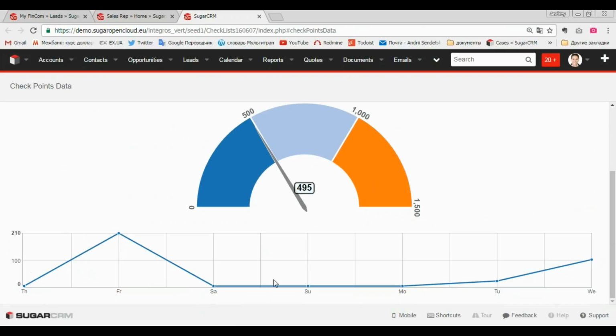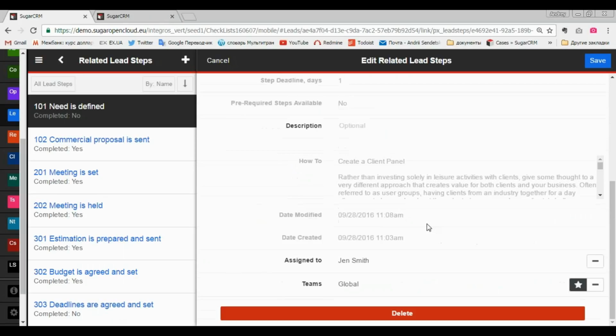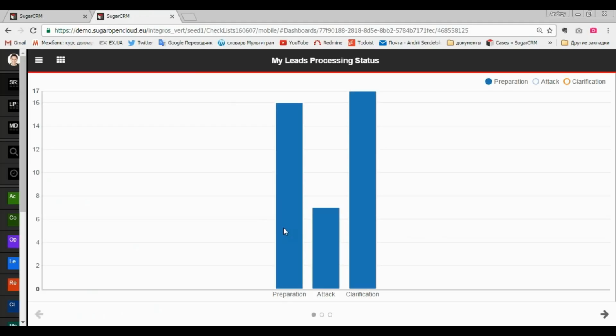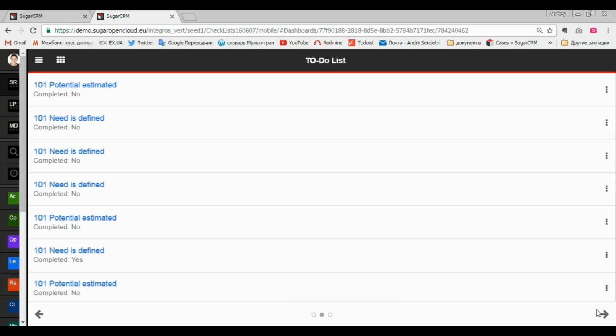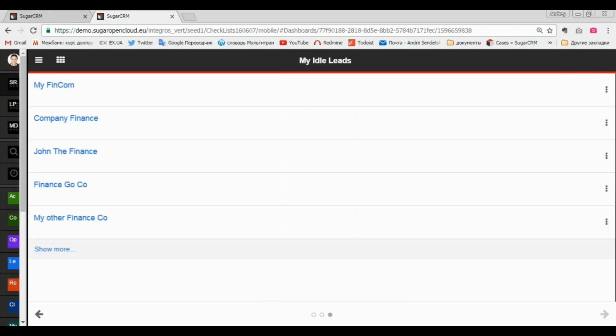And last thing but not the least, it's mobile. You can process steps, you can skip steps, make notes, use dashlets in the mobile application, and have some report information. Actually, all the stuff that sometimes needs to be accessible and urgent works here. And that is all for now about the checklist from the perspective of a sales rep. Thank you, and I need to pass the screen to Victoria.